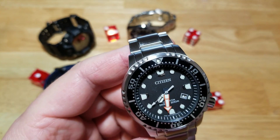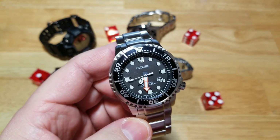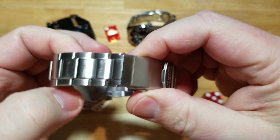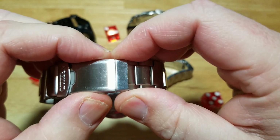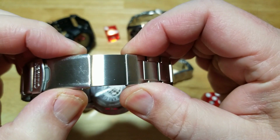Yeah, they only have the black dial or the blue dial version, and those are about $160. The reason why I love this one is because of the bracelet. I love this bracelet. You got your diver's extension built into the bracelet in a kind of a different way. Just like that. There you go.